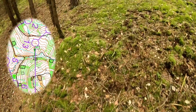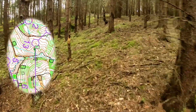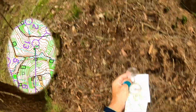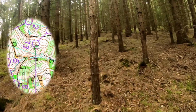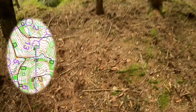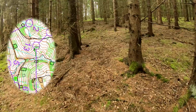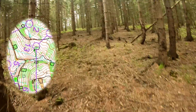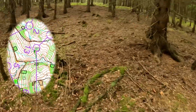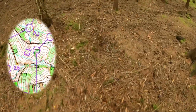And here you can even see that if I would have taken the road, I wouldn't climb any more contours than I did here. Maybe one or two more, but I would still be faster, I believe. And finding the control here was, I would say, easy. I had a good bearing.